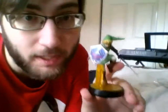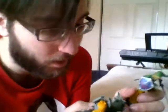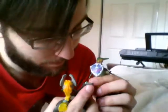Let's see. Oh yeah. Okay. For comparison and size, for people that are interested in that, I have the Smash Edition Link amiibo here, and he happens to be the Twilight Princess style Link anyway, which has seemingly become the standard for the forms of everyone in Smash Brothers and so on. Because they use Twilight Princess Link, they use Twilight Princess Zelda, Twilight Princess Ganondorf. But yeah, this is how they look side by side.